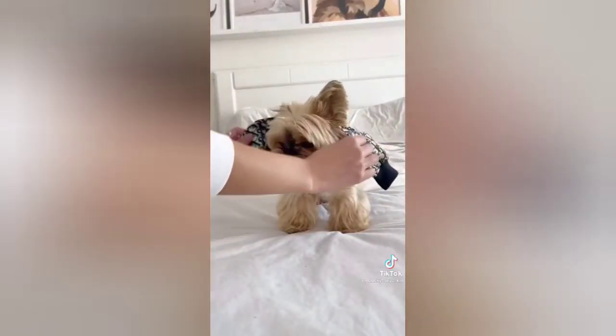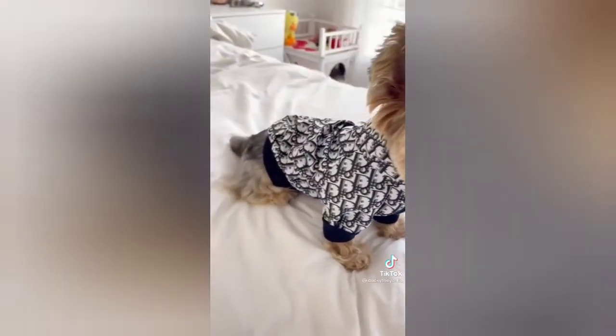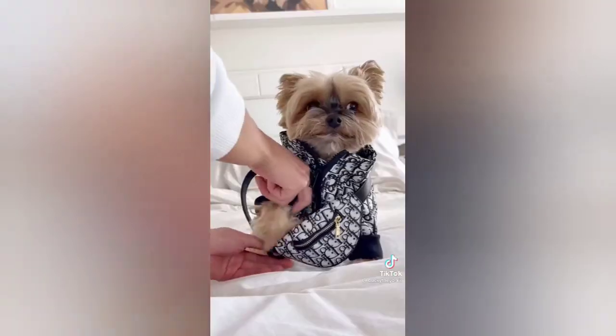Let's put on the jacket first. This one's super cute and it fits him really well. He's wearing a size small. Now let's put on the bum bag. It's so cute on him and he can carry his little treats in it.